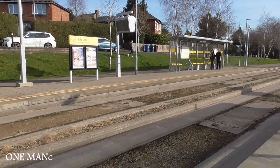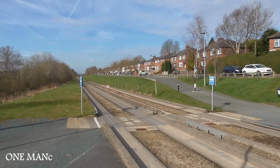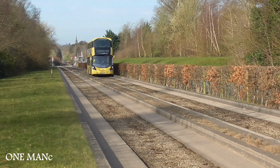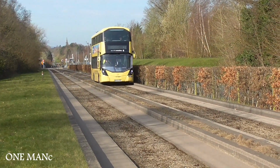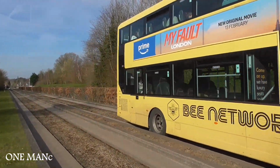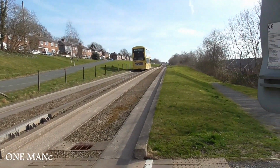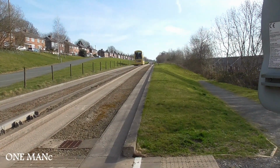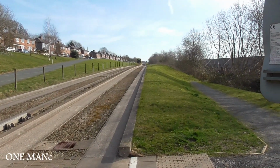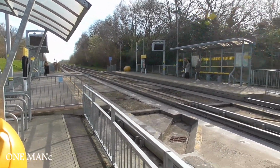Next station up. Not railway station though. Right, let's keep going. And here's one of our guided buses doing what they do best, guiding themselves along. I'm sure plenty of you guys are reminiscing about when the steam engines used to do that run. Station number 3.